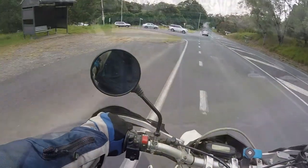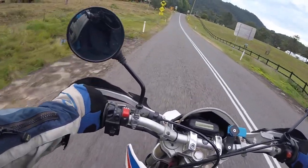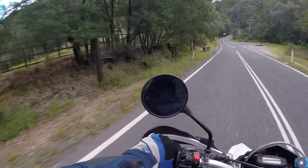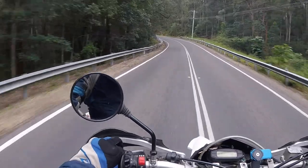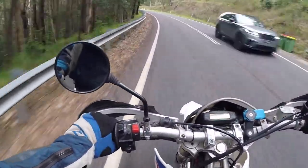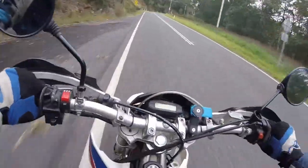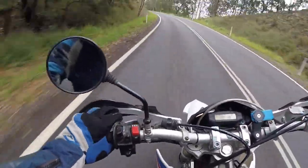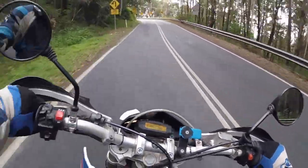The notoriously steep and windy Henry Roberts Drive is the way we'll be taking up the mountain today. These twisty roads are a lot of fun. Almost makes me wish I had motard wheels on this thing.